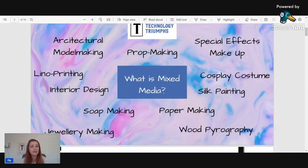It crosses over a lot into art and design. So if you've got a learner who's interested in art and design, then mixed media may be good for them because there's lots of design work within it. It's not fine art, so we're not drawing bowls of fruit or anything like that. It's more about going through a design process and making something, having something tangible. But what you make, the materials you use and the processes you use, it could literally be anything.